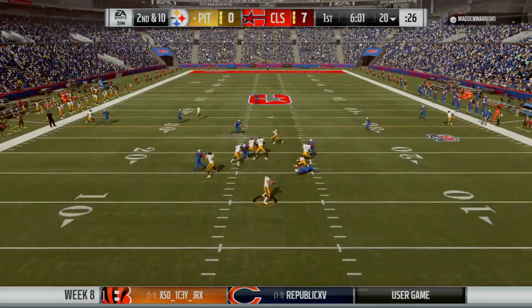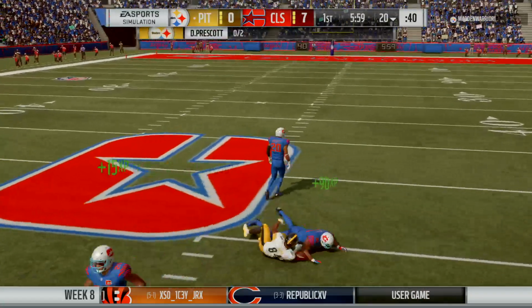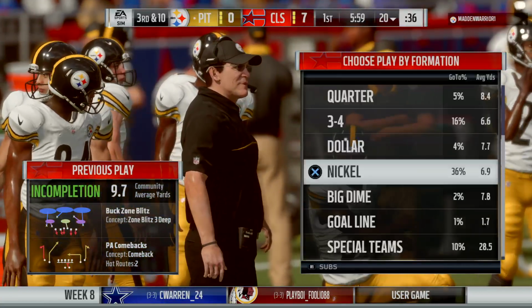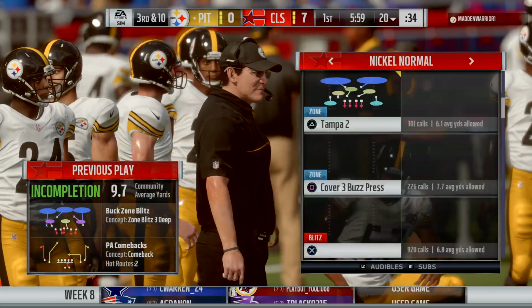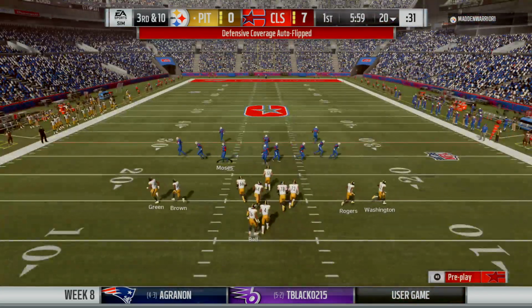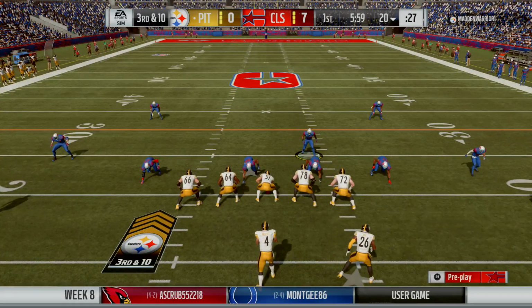On second down, Prescott again. And the hit jarred it loose. It's incomplete. That's very well timed there defensively because it's not a bad throw, but the collision came at the exact time he was reaching to bring in the football. Really, really well done. Decent offense, just better defense. I think you're right.